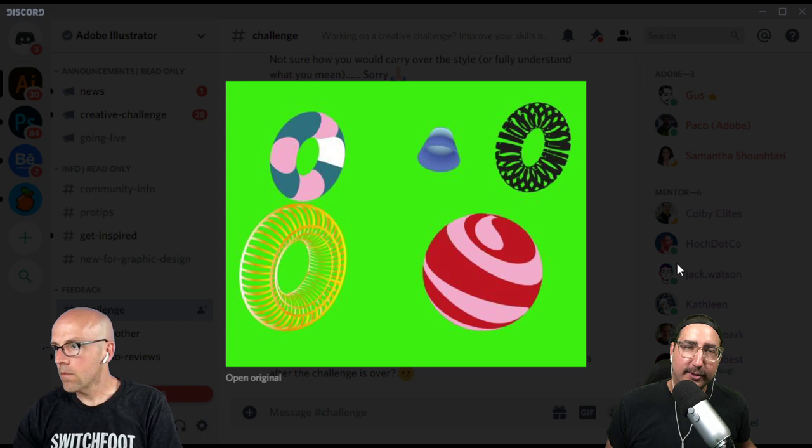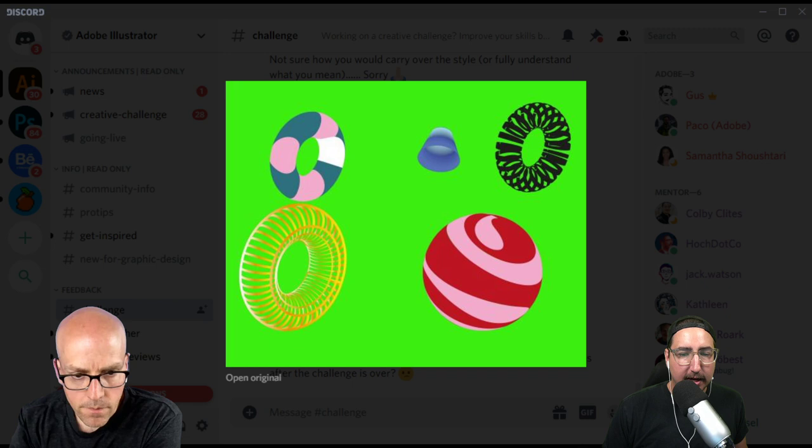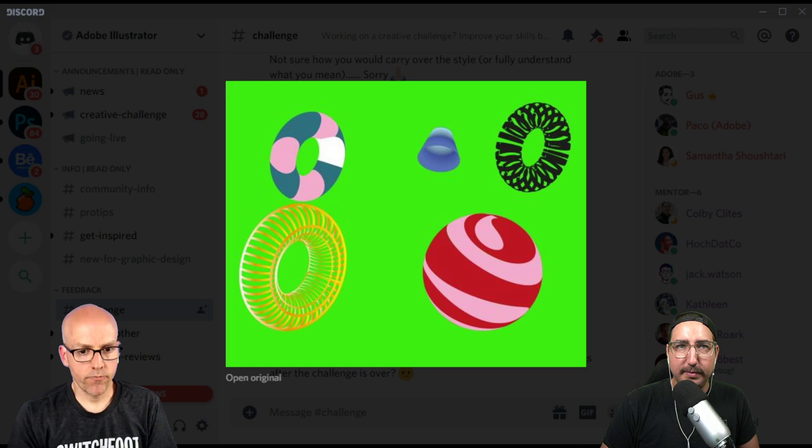The challenge here today was, let me read it out to you guys. Design a custom 3D shape using 3D options on the Map Art panel. So this is very advanced top level Illustrator stuff. But we're going to give some feedback and it looks like you're using the Revolve tool, and some of the other 3D tools. Jeremy, any thoughts here?